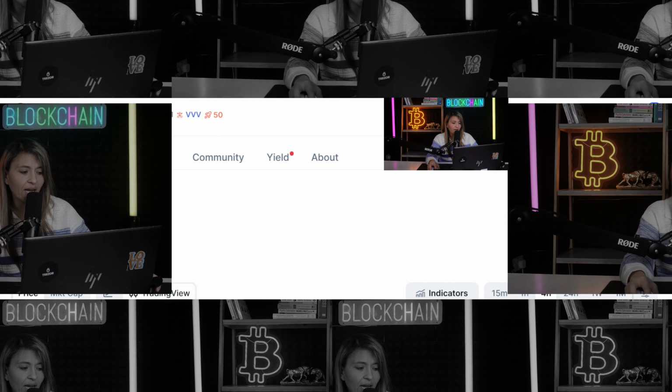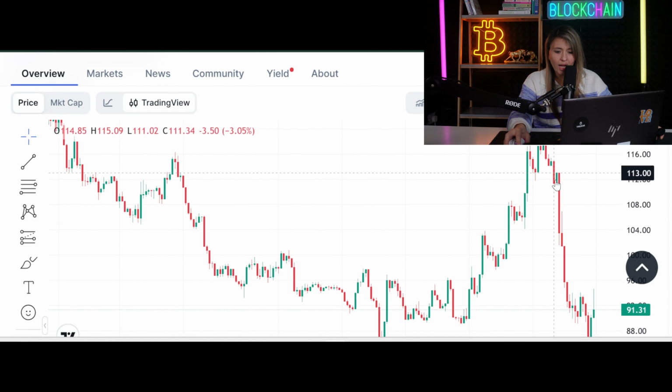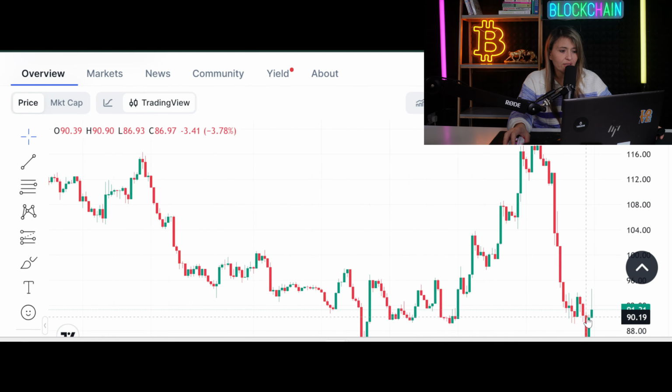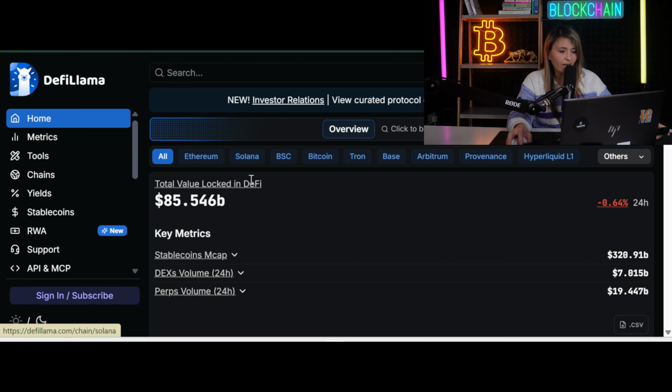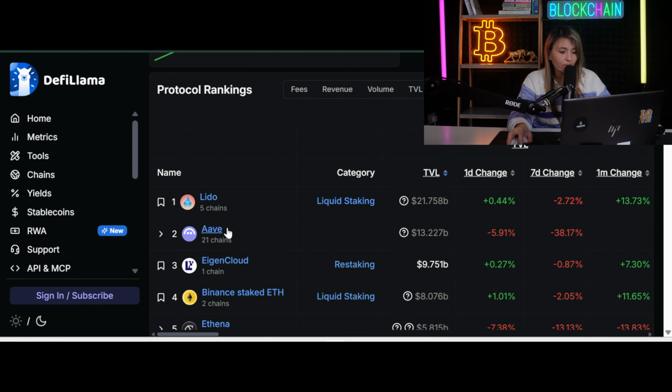So I just want to show you something here on Aave. Aave is trading at $91 right now. And look at this when the exploit happened. Look at how this dropped. Look at all this red candle. That's horrendous. Now let's go to DeFi Llama. Let's go to Ethereum. Aave is the second biggest lending protocol. You can see here it has $13 billion in total value locked. And it went 38% down in the last 7 days because of the exploit.